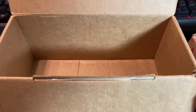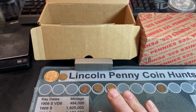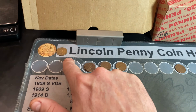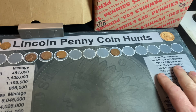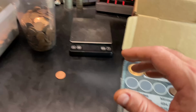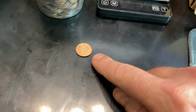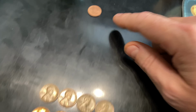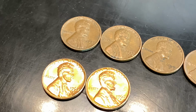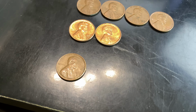Wow, we finished that first penny box, and despite the tougher date 1934 Denver minted ender, it didn't really pan out to be a great box. There's only 7 wheat cents on the board. Of course, that ender was the best find. Nothing really in the 50s besides the 53D, but really nothing on the board as well. We did end up with a total of 2 pounds, 9 ounces of copper, so I'll definitely take that. 1 Canadian cent from 1998. We got 4 1959s, 2 really nice 1962 Denver pennies, and 169S, not the DDO.